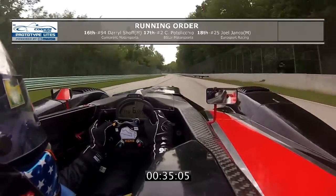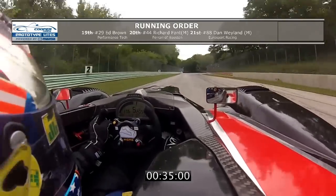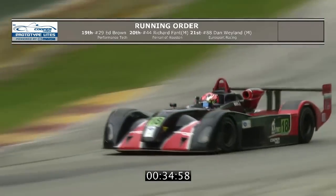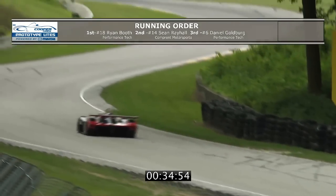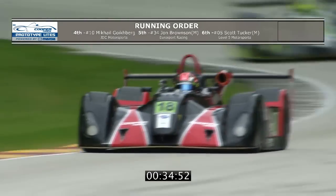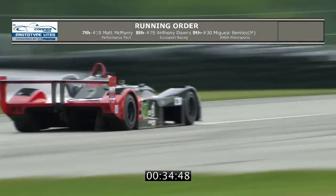Running on board with number 18, Ryan Booth, really gives you an appreciation of the speed going back through these tree-lined areas, heading up into Canada Corner, turn 12. These cars are extremely fast, very, very responsive through the corners. Very responsive. A lot of downforce, as I said before, and those Cooper tires, I mean, they grip the track.